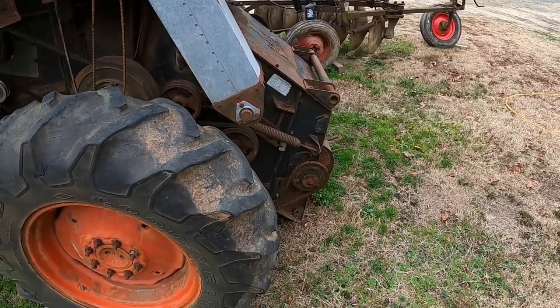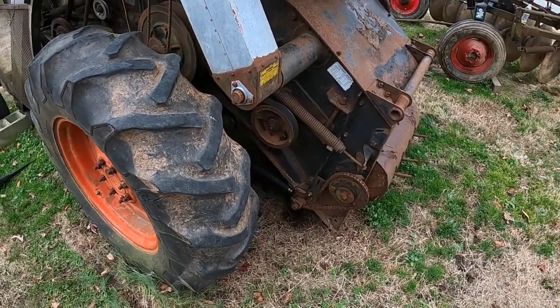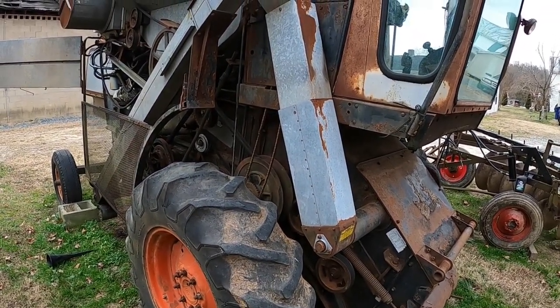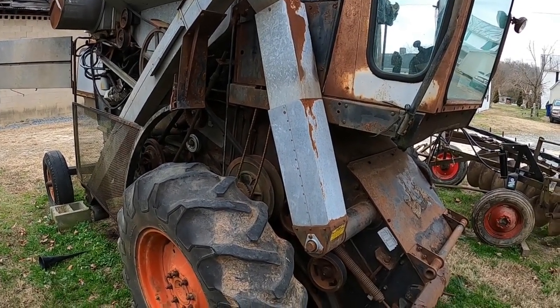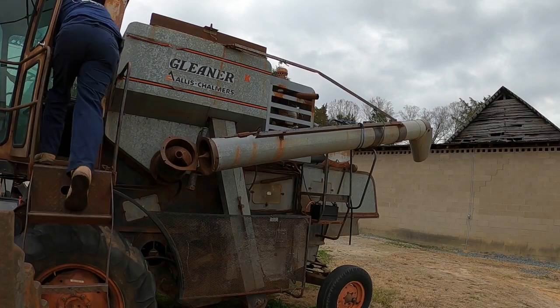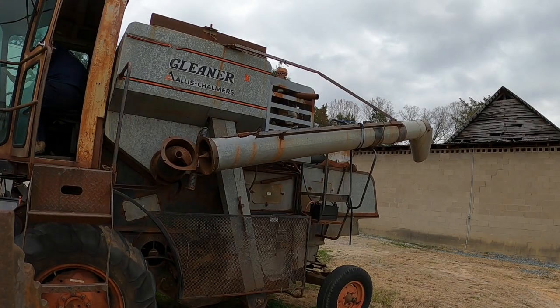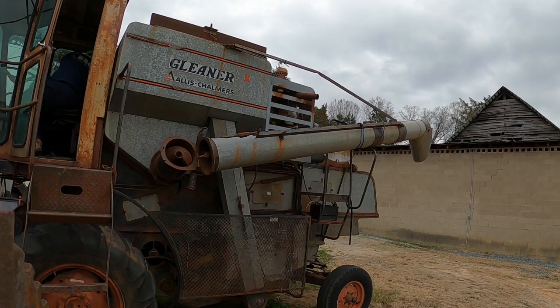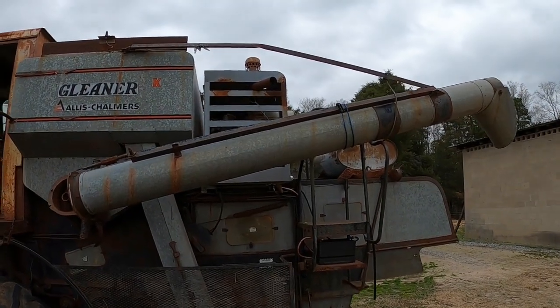I think I can pick it up and put the piece of angle iron lock under it, but I'm gonna try to get it fired up. It sure would be a lot easier with the power steering. So we'll do a cold start on the Gleaner gal here. Been many months on this one, so we'll see how she does. Purring like a kitten.